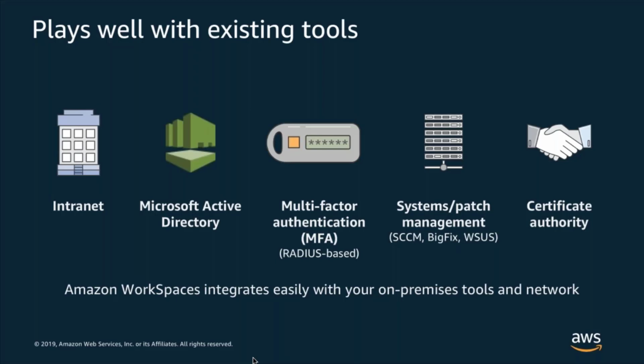The one that was most important to me was the systems management and the patch management capabilities, such as SCCM, BigFix, WSUS. There are many others. That works quite well with WorkSpaces. In my experience, I had an SCCM infrastructure with 3,500 different application packages that had been tested, signed off, and were ready to use, at a huge investment of cost and effort from an application management or application owner perspective. So being able to continue to move forward and take advantage of that existing infrastructure was critical, and certainly certificate authorities. So the whole concept here is that the ease with which you can integrate with your existing on-premises tools and infrastructures on your network makes WorkSpaces a very attractive option.